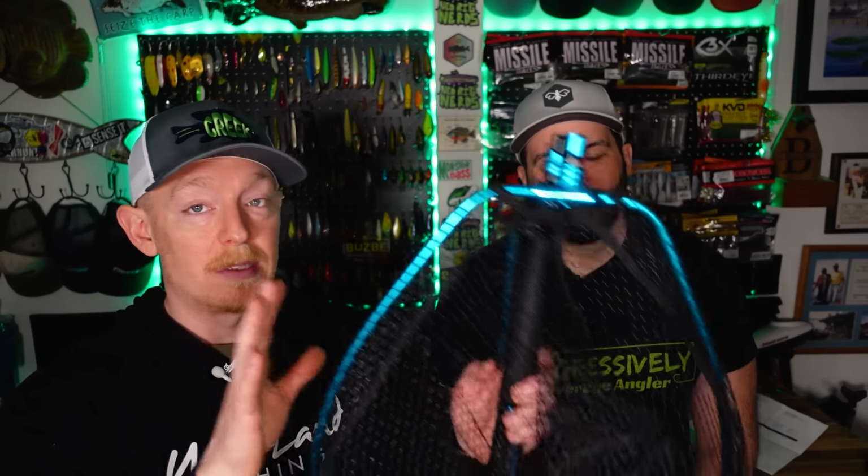I've never broken it. I've not heard of anyone breaking it. These are all heavy duty. This one's the most refined though, and definitely has the highest end materials. And we're going to be using it all season.